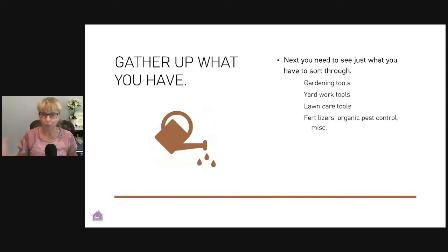Okay, once you have all that figured out, you know the spot that you are going to focus on as your new garden and yard area. You have a workspace ready to go and your sorting bins all set up and ready to go. Then the next thing you need to do is gather up what you have, because you need to know what you have so you can then organize what you're going to keep.